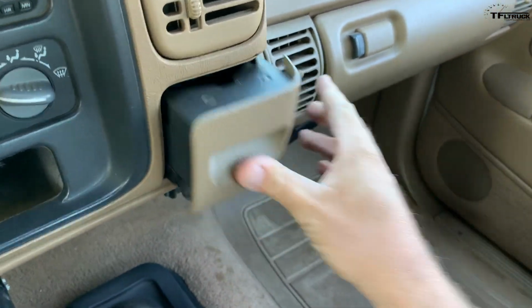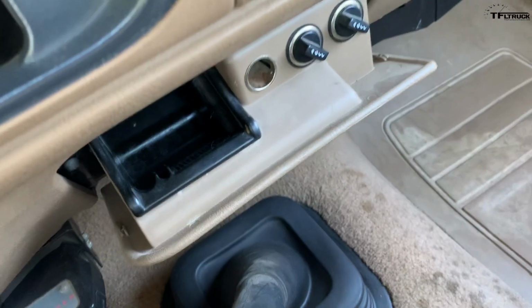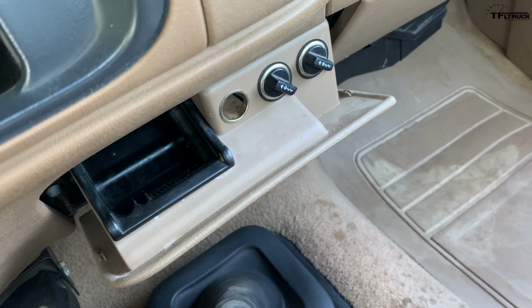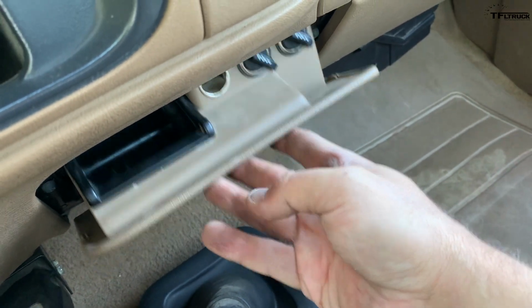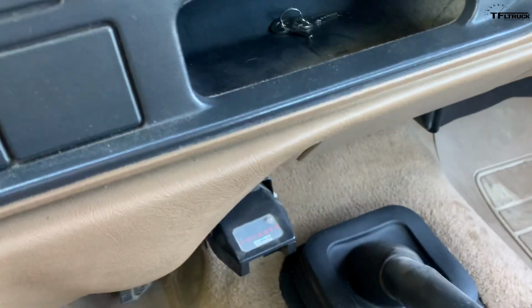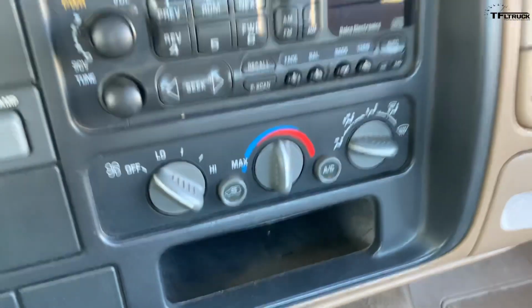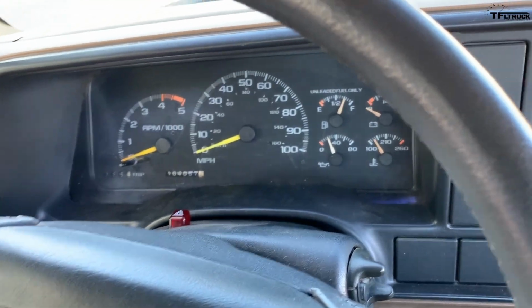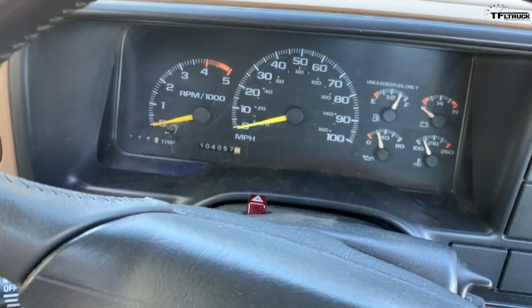It has a charger, or actually up to 3 power outlets now. It used to be cigarette lighters. Of course, there's a little ashtray here as well. This truck is equipped with an aftermarket trailer brake controller, so it can tow and it will tow. So let me fire this up and get some revs going.